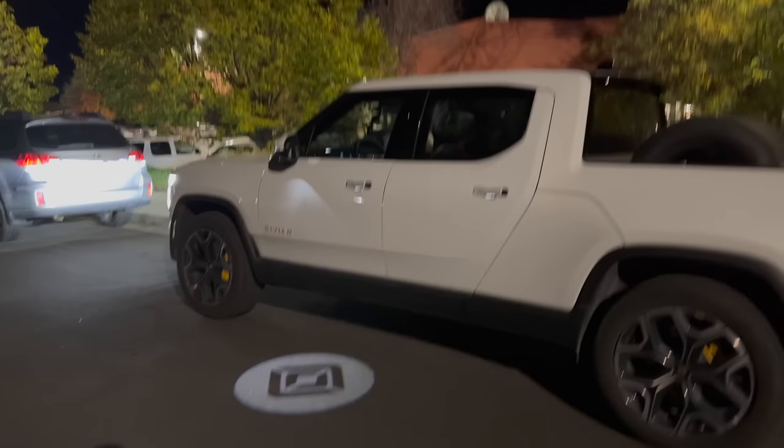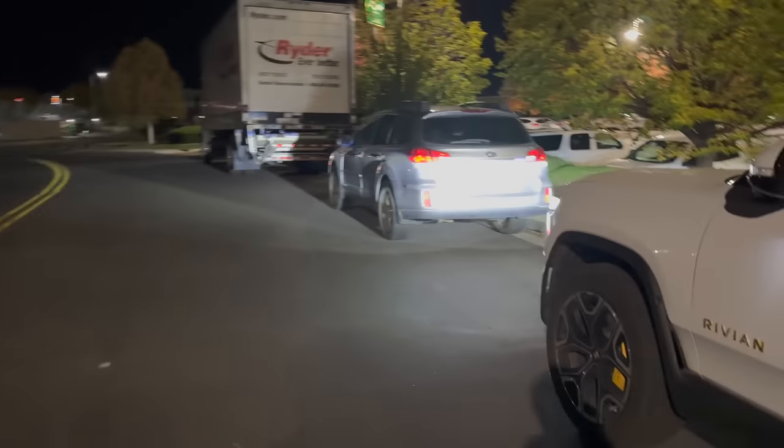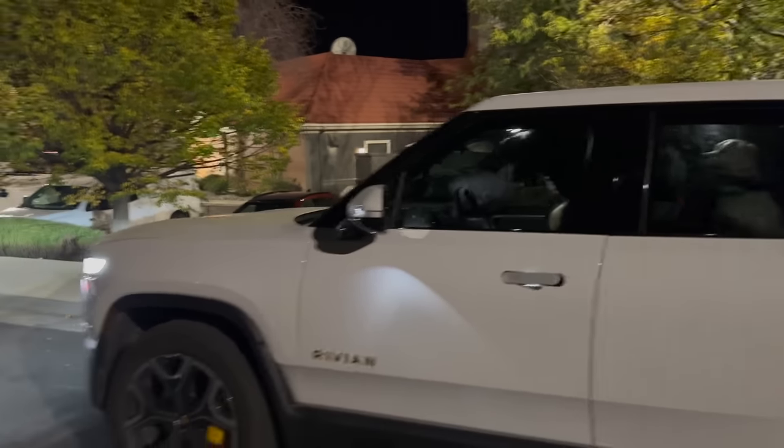And this is what we expected to arrive with. I wanted to have some juice in the battery pack. We're only about 4 miles away from the charger. And so in the morning, we'll set the charger, precondition as much as possible, and then get over there.